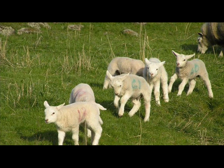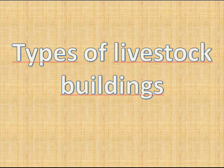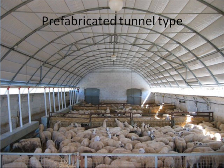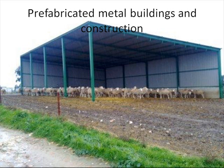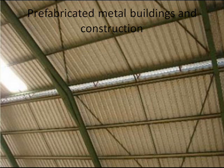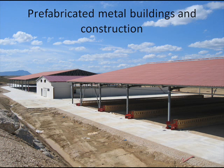Thermal insulation should be taken into account, as temperature helps shorten accommodation. In Spain, you can find many types of livestock buildings. Prefabricated tunnel type must be supported by a concrete base to give strength to the structure, with a plastic cover and no ventilation on the top. Prefabricated metal building is similar to the above, but with a straight sheet metal cover and a single slope, being more resistant and compact. On the other hand, they are prefabricated or constructed in situ.